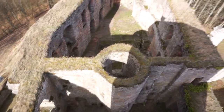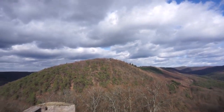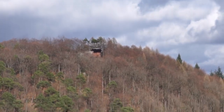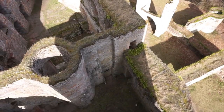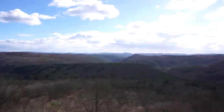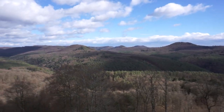We're at the top of the tower, and as you can tell, it's windy up here. And over there, it's supposed to be some kind of lookout tower. Now we're gonna make our way back down the stairs. A little bit more exploring. The view up here. That wind whipping.